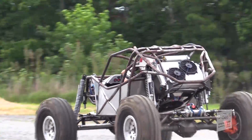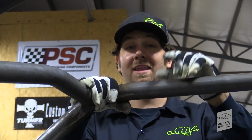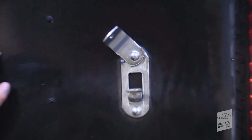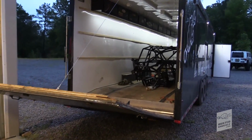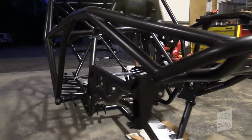Just got done shock tuning this buggy, and this thing rides like a Cadillac. Now it's time to tear it down, powder coat it, and the next time you see it, it's going to be looking badass. Next time you see this, it'll be in Italy.